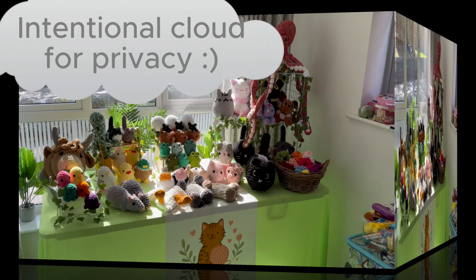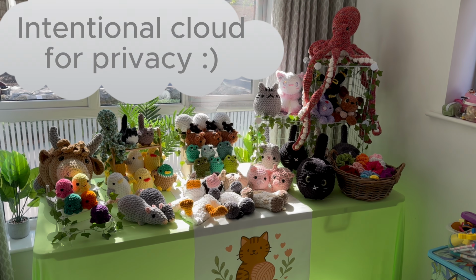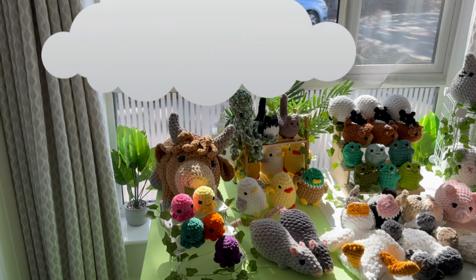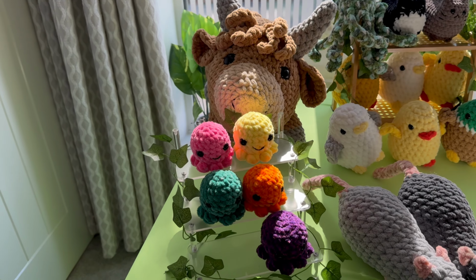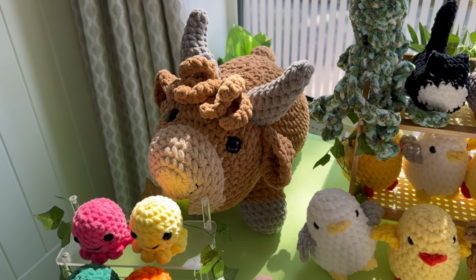So this is my table setup, as you can see. Please ignore all of the children's toys to the side. So yeah, here we are. We have lots on here. So we've got these mini octos. At the moment I've only got 5, but I'm hoping to make some more. Spoiler alert, I did get up to 9.